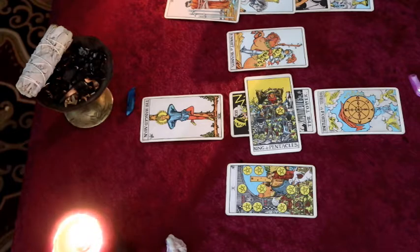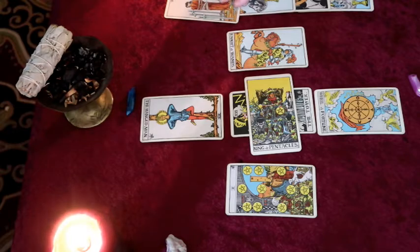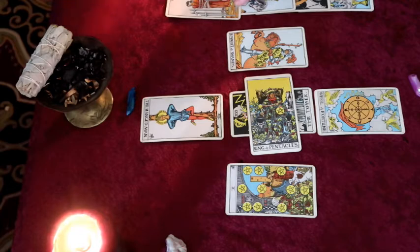I see news coming that's gonna be upsetting to you. It's gonna bother you pretty bad. And you're gonna be left kind of nervous about where to turn, what to do next.